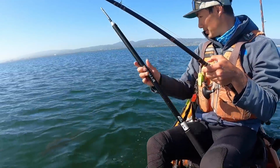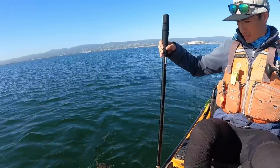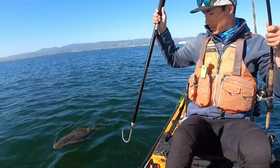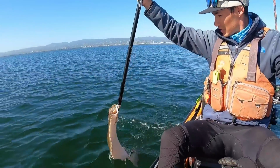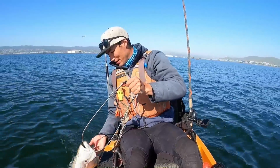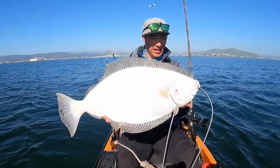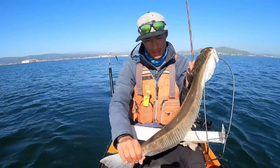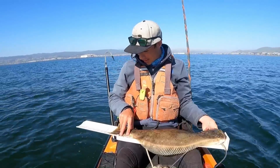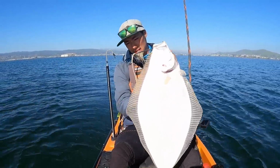Finally get to use the gaff again. It's been too long. Stringer. Been too long since I've held one of these guys. There we go. Keeper halibut in the kayak. We'll give him a quick measure. It's probably like 25 maybe. A little bigger. 26 and a half. 27 maybe. Minimum size is 22 inches, so anything bigger than that goes into the cooler. This one will be off for sale.